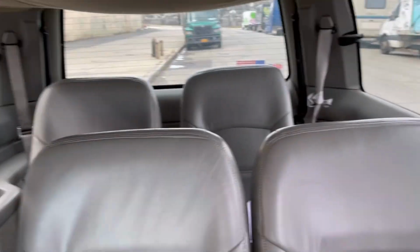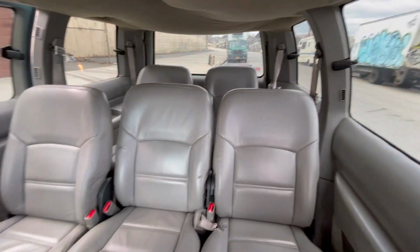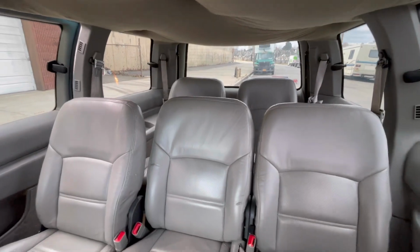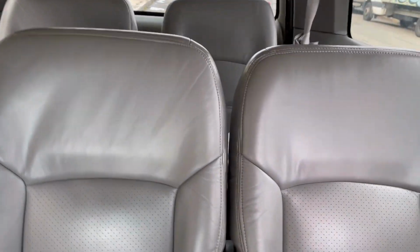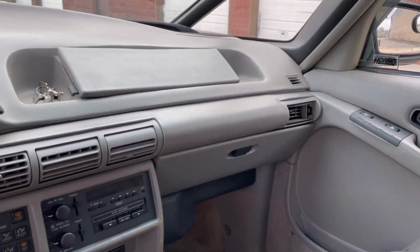Getting inside, getting in the back of this thing, you can hear the horn. I accidentally pressed that. It's got 3 rows of seats. This one does not have the child seat, but it's still cool nonetheless. It's the 3rd row in the back. It's got a sagging headliner, what you'd expect out of a 1994 minivan.